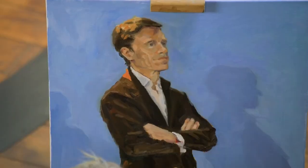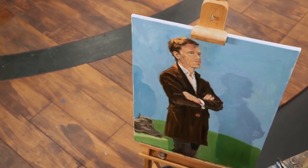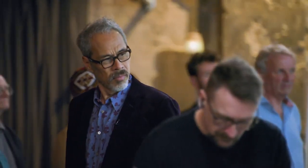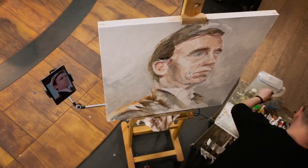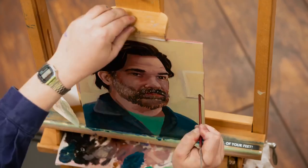I'm happy with it. I think the shadow's all right. I've got 2 in, actually. So it's his past, his present and his future. It's all planned. I put the picture in because it's fun and it's interesting.